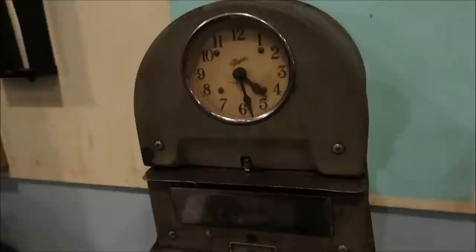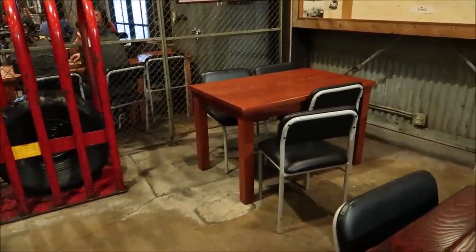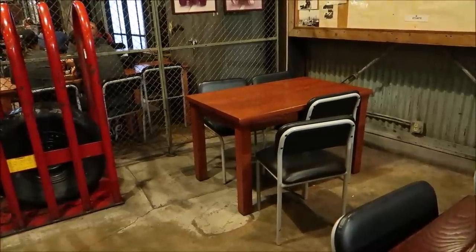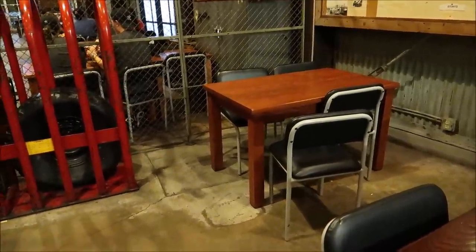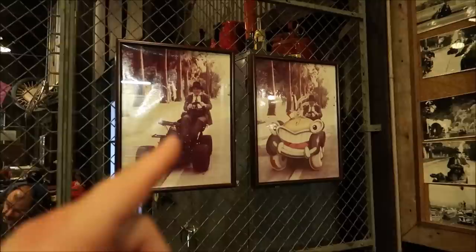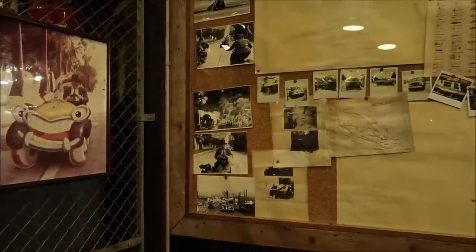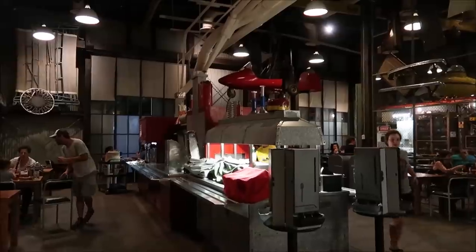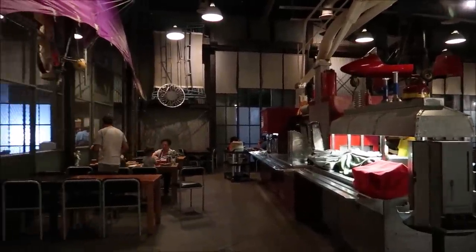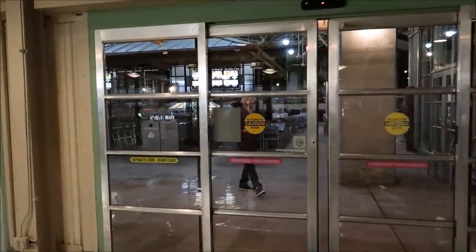Just ding ding. Right here, they used to actually have the original stunt car used for Benny the Cab in Roger Rabbit. It's nice that they kept some of the artwork up though. You can see that, isn't that pretty awesome? You can see a little more over there. Pretty cool. Even though Benny is no longer here, it's still a pretty awesome quick service place.